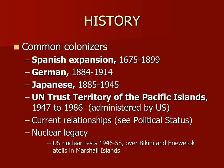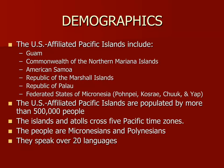Following criticisms of the U.S. administration of the islands in the 1950s, a move was made towards autonomy, and a number of different political relationships were negotiated. One unique legacy of the U.S. involvement in the Pacific is the nuclear testing that was carried out over parts of the Marshall Islands between 1946 and 1958.